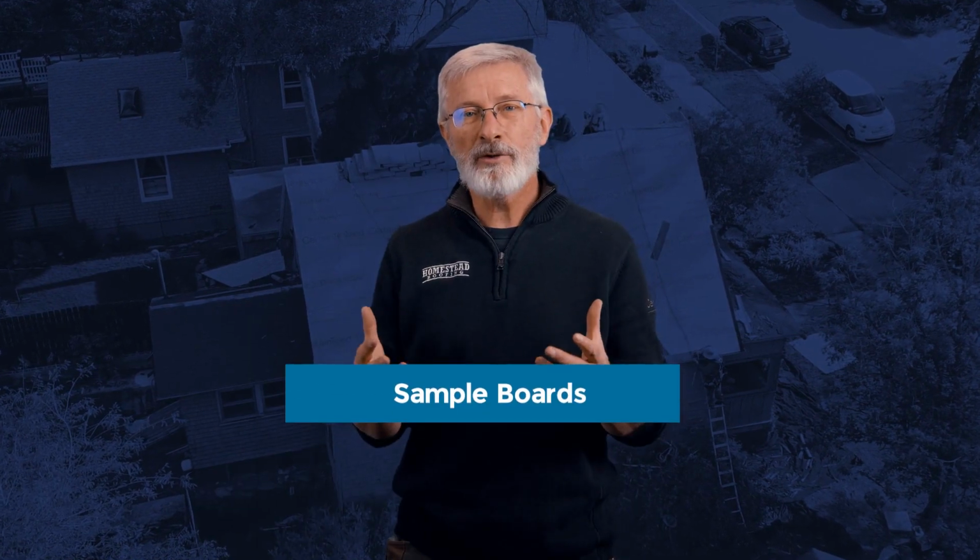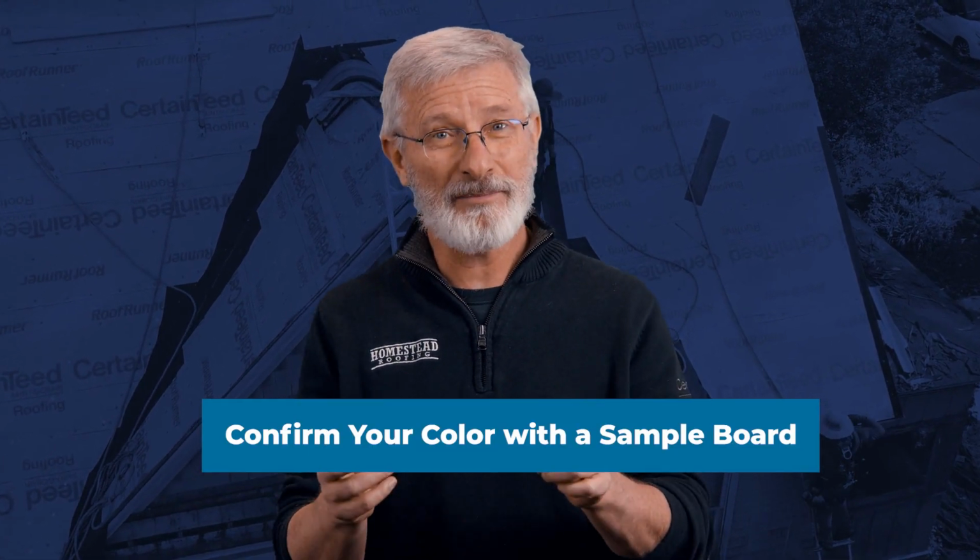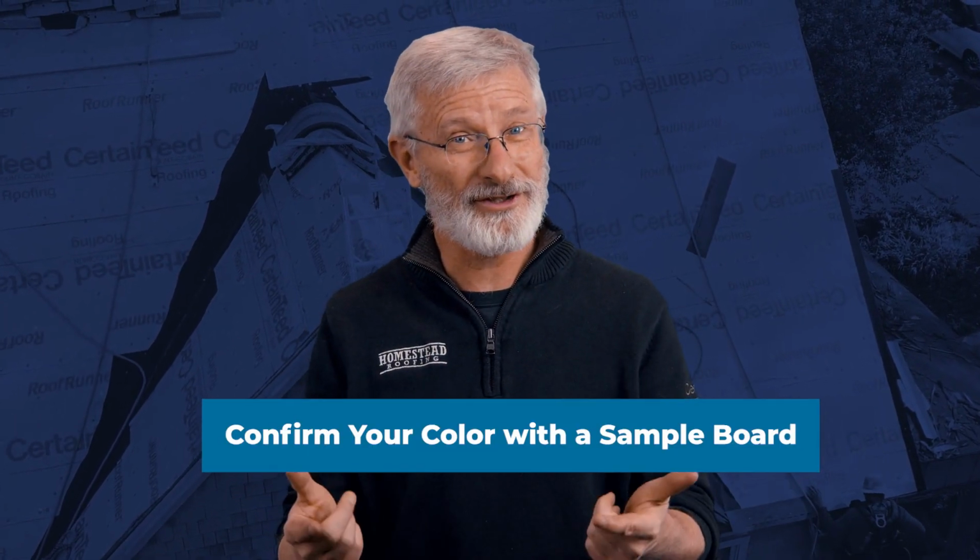Now, let's talk about sample boards for a minute. Lots of roofers are going to make sample boards available to you for you to choose a color. Now, those can be very helpful, but I would strongly recommend that if you're using the Hover app, that you choose 2 or 3 colors, like I said, and then ask your roofer to bring sample boards of those colors so you can actually see that next to your house. It's always a good idea to verify and confirm that you like the color that you've chosen by viewing a sample board before your roofer installs your roof.